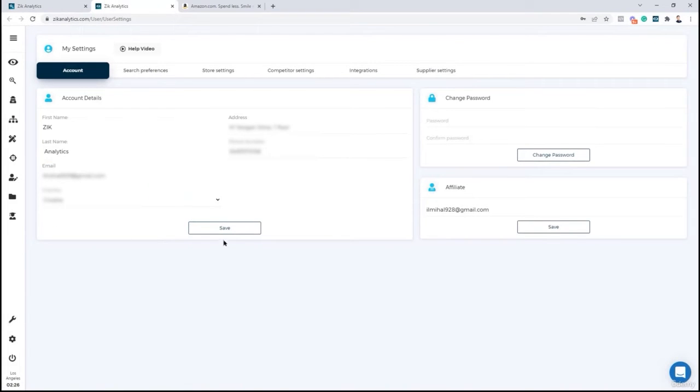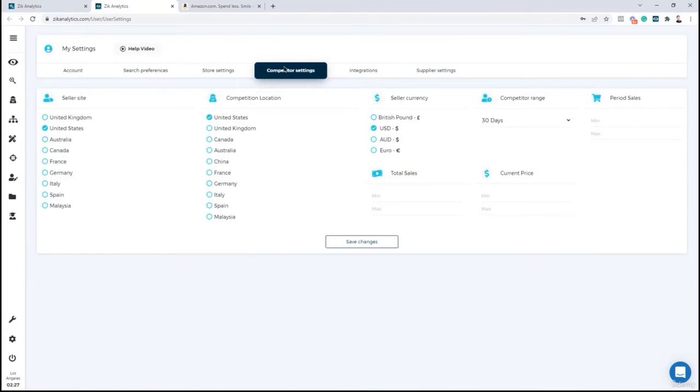Inside the advanced settings, you have the competitor settings for the competitor research tool. Because we want to focus on products that have at least 2 sales in the last 7 days, we would like to change the competitor range from 30 days to 7 days. Okay, this will save you time. You will not need to click twice. So I changed to 7 days and I save changes.